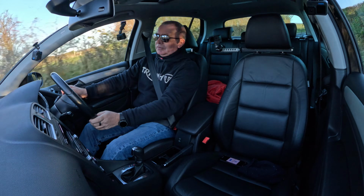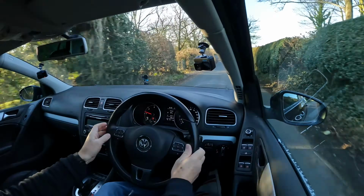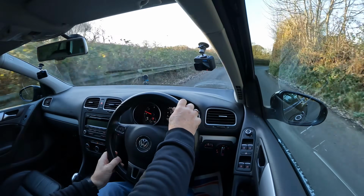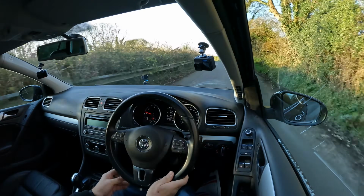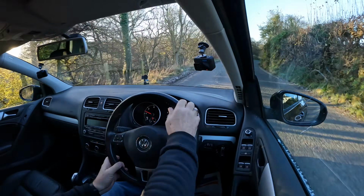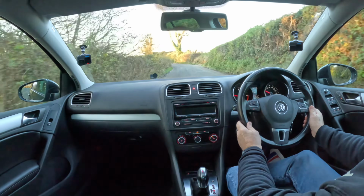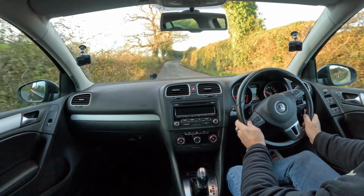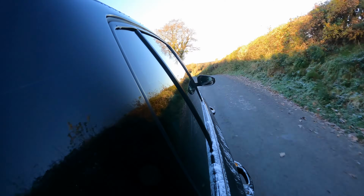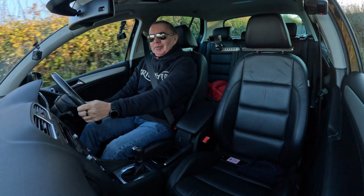Steering's beautiful. Lovely to drive around these country lanes. The only thing about coming this way is it's not the Chipping Farm Shop way. I've just remembered. It's a wonder you can't hear my stomach rumbling.